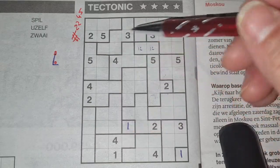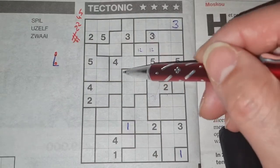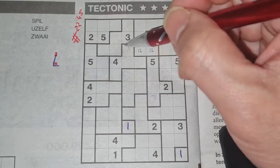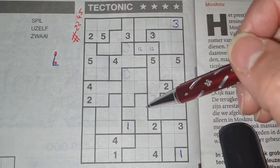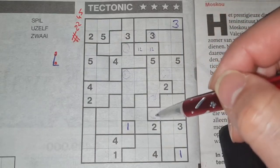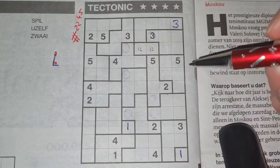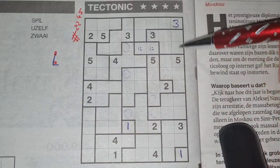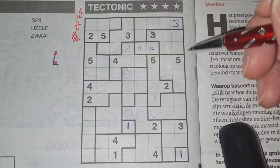Alright. Let me see. Let me scan. Here we have also a shape. This number in this box has the same number as that box. It's connected. Okay. And this shape is almost the same as this shape. This number is connected with that number. It's the same number. Alright. Do we have more boxes? No. Alright. So now I can continue.